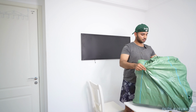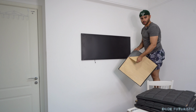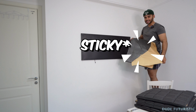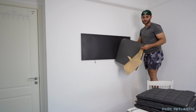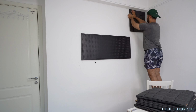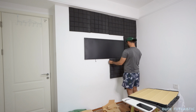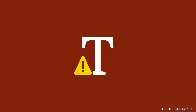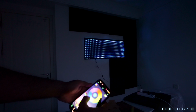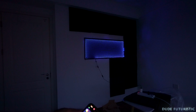And these are the soundproof foam sheets which I'm just gonna stick on that wall. You know what's the good thing? They are sticky from the backside. I don't need to put any glue or duct tape, anything. When I turn on the LED strip, I was really amazed by the effect of the rack.